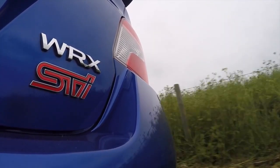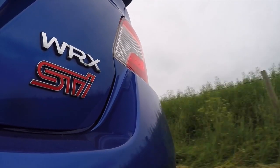The STI WRX name, what does that mean? Well, is this the last generation, the last couple of years of this car? And it's brand new now, don't get me wrong, it's a brand new car, but in 20, 30 years time, is this going to be classed as the last ever ones? Are they going to be electric when they come back? Are they going to be not sporting a boxer engine? Who knows? Subaru may know, I'm not sure, but this could be the last era of the proper Subaru Impreza.